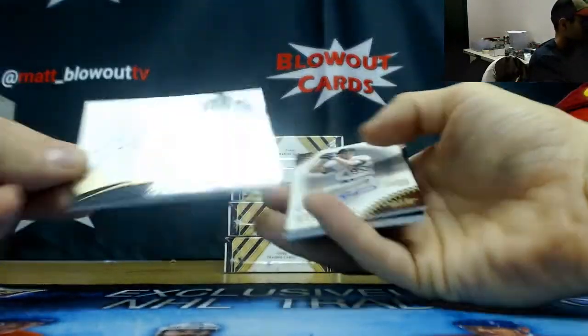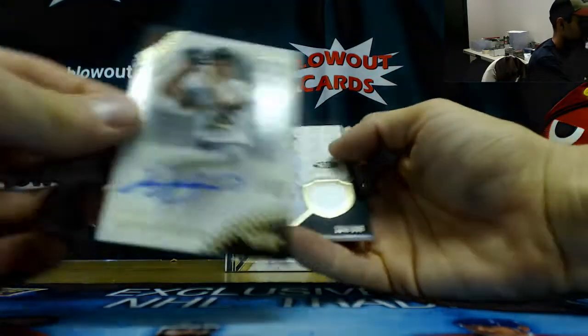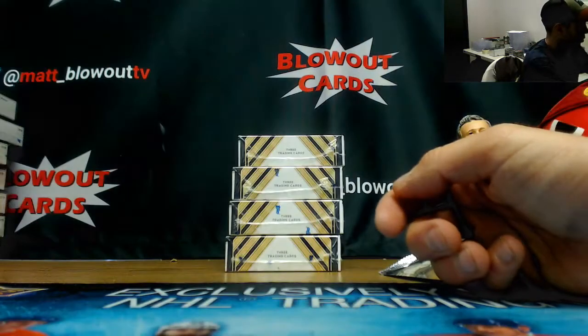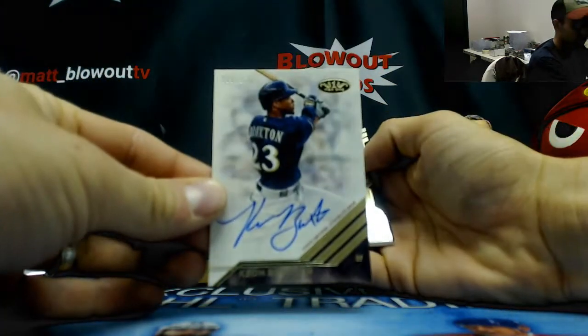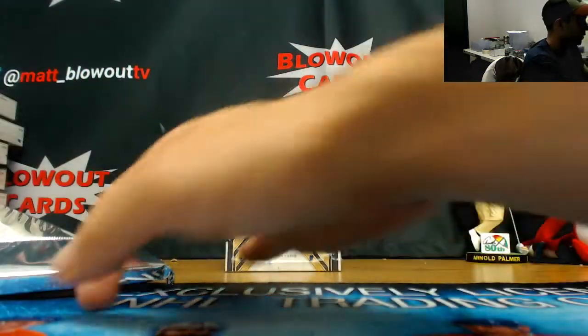All right, we'll start off with Jose Ramirez autograph to 245, followed by the knuckleballer Tim Wakefield autograph to 250, and a Steven Souza jersey to 335. Jersey autograph of Blake Snell to 100. Keon Broxton autographed to 275. And Clayton Kershaw to 335 jersey.